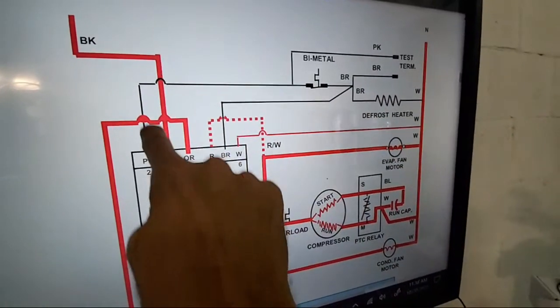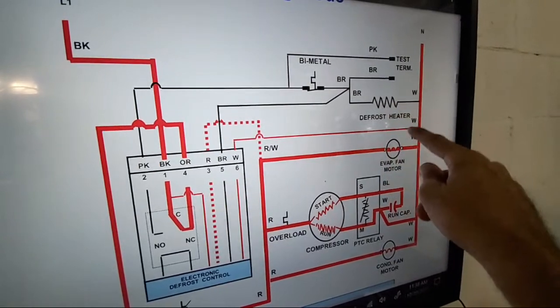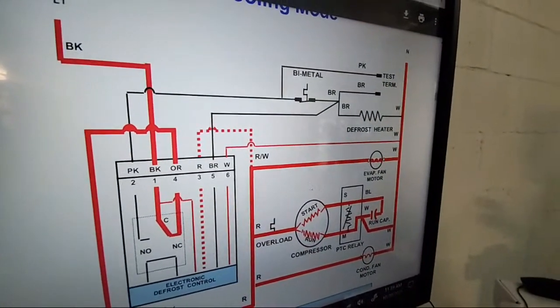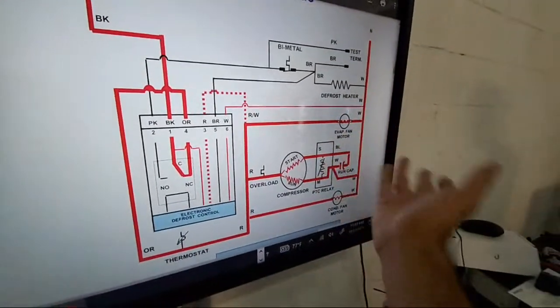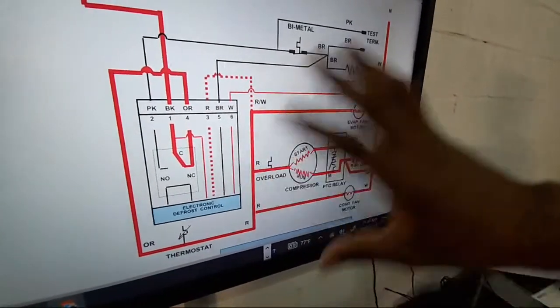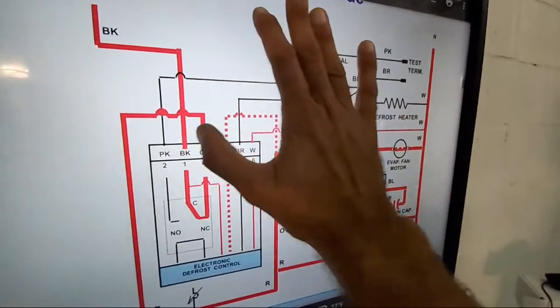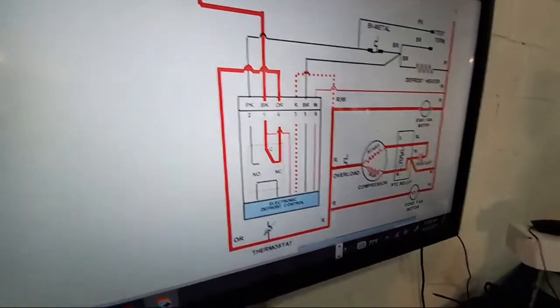Look, you're testing 2, heater. I mean, bimetal, heater. So we're testing our defrost circuit. That's the entire defrost circuit. Now, if you want to test all this, well, that would be a little bit different. Okay, I thought you could do everything with one test. No. That's how you test this circuit. They're all circuits. Everybody has his or her own independent circuit.